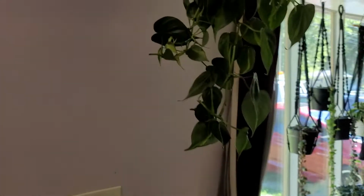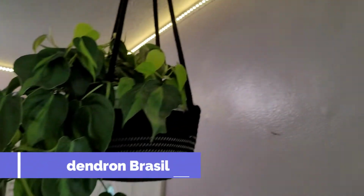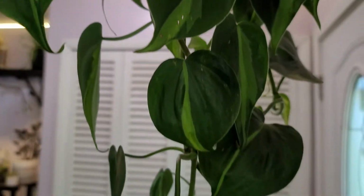Now over here is my Philodendron Brazil. Definitely got a haircut recently because it grew all the way down to here. Touched the basket pretty much. So I had to trim it. Didn't want to trim it that much, but definitely benefited from it.